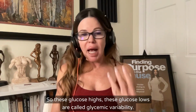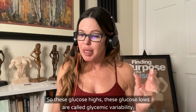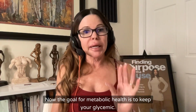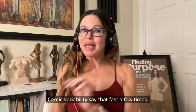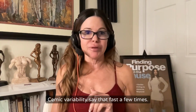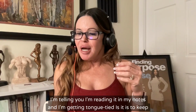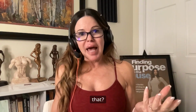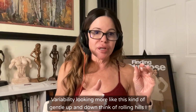So these glucose highs and glucose lows are called glycemic variability. Now, the goal for metabolic health is to keep your glycemic variability, say that fast a few times. I'm reading it in my notes and I'm getting tongue-tied. The goal is to keep that variability looking more like this kind of gentle up and down.